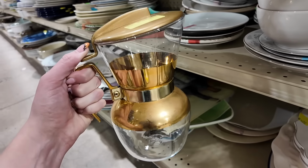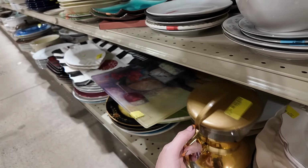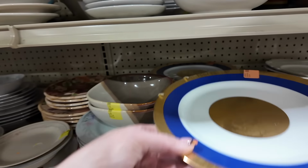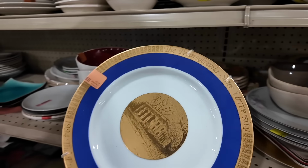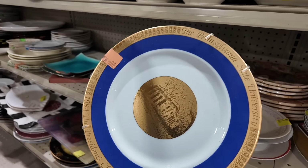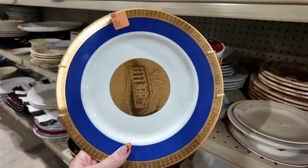It's Corning. Probably a coffee pot. Speaking of plate holders, 1994 President's Club, Pennsylvania State University. Those are some fancy plates.